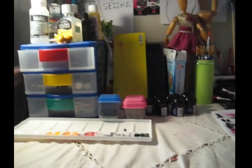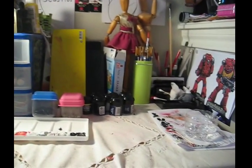Awesome. This is basically my work desk. This is where I work and slave away whenever I do face-ups or anything that I need to do.